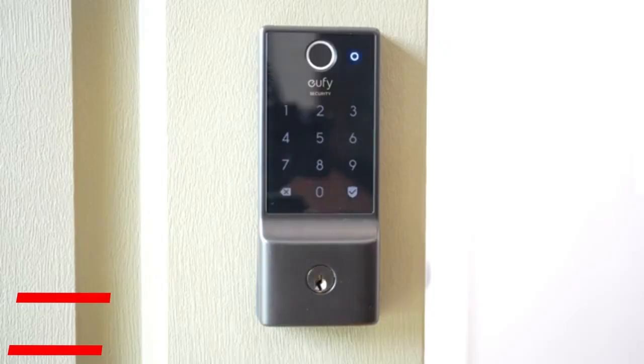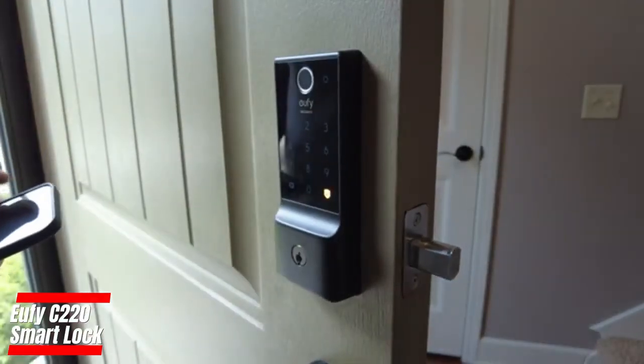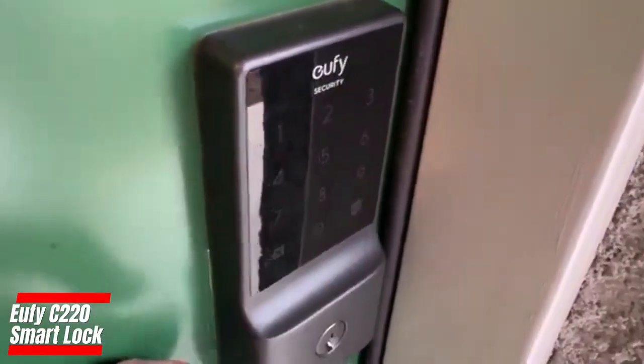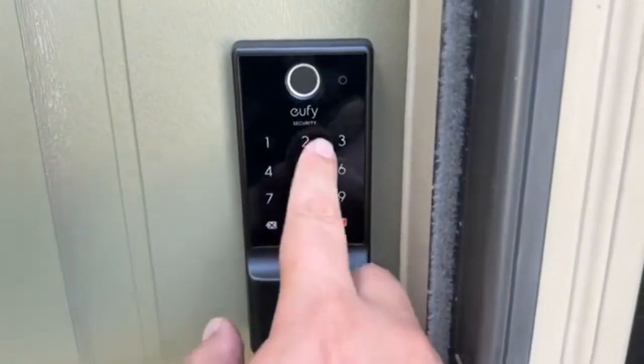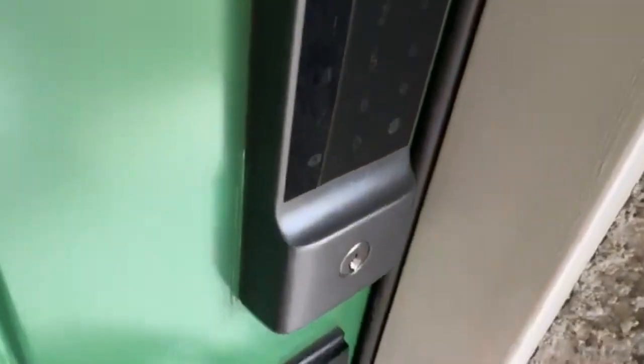Let's take a quick look at the Eufy C220 Smart Lock, a robust security upgrade for any door. With its 5-in-1 keyless entry, you can unlock it using the Eufy app, a fingerprint scanner, a PIN code, or even a physical key for backup. The C220 is built for durability with a sleek, weatherproof design that handles whatever the elements throw at it. It also offers an auto-lock function and advanced security protocols to keep your home safe.